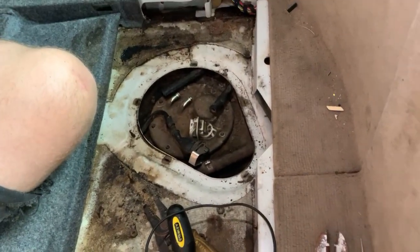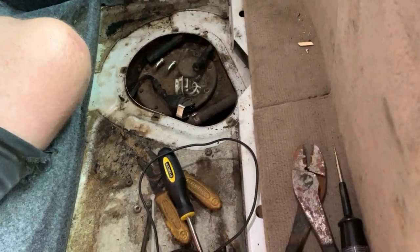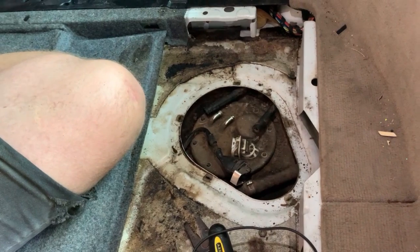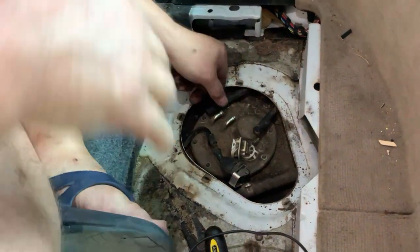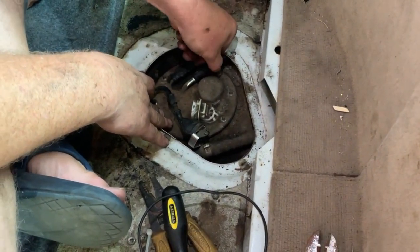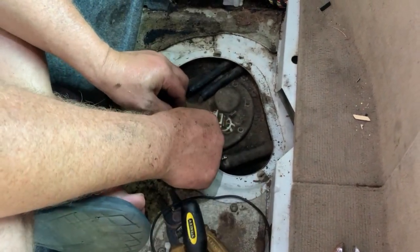I don't know if I even filmed that. I got really loose. Down in the fuel tank. That's where both of them are now. Yeah, probably so. At the very least, we can just test it anyway.